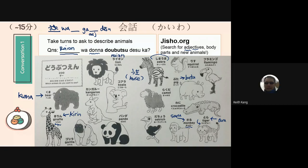Tora wa mijikai desu. So what would that translate to in English? The tiger is short. Okay. Is that correct? I think so. Maybe. I also think so. Okay, so soon I ask another question.